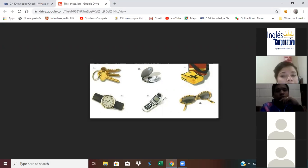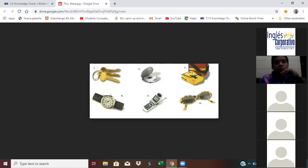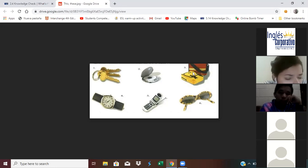These are keys. What is this? This is a CD player. What is this? This is a first aid kit. Please repeat, teacher. First aid kit. What is this? This is a first aid kit.